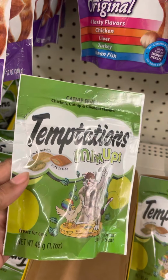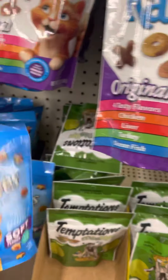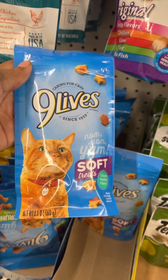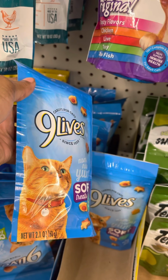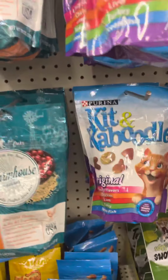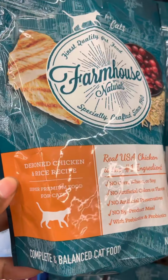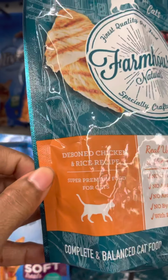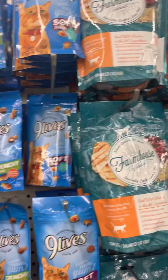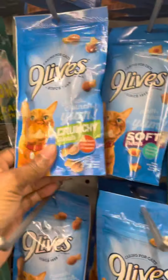And this is 1.74 ounce. They have 9 Lives for the kitties, 2.1 ounce. They have Farmhouse and Naturals. This is deboned chicken and rice recipe. And for these, they have the soft treats and they have crunchy.